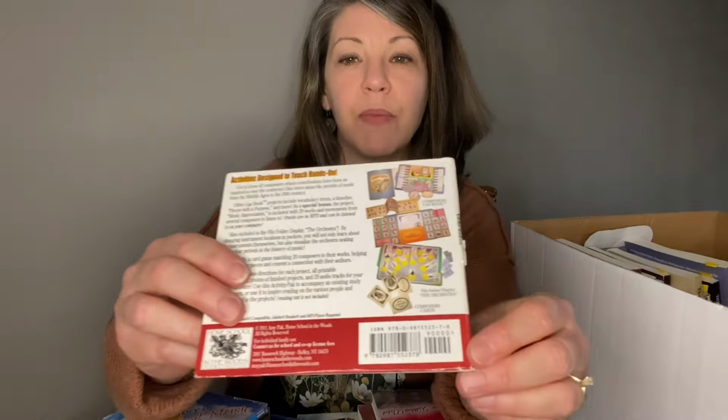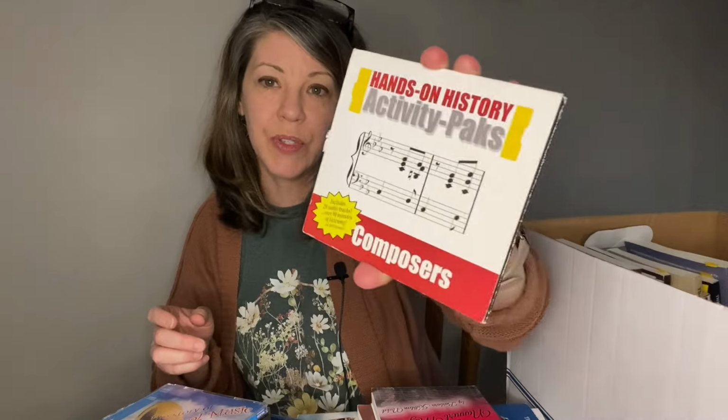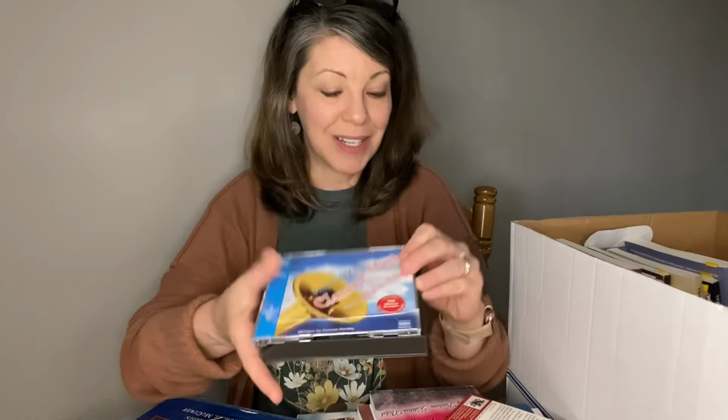Now the music study they have, I feel like there's another CD I'm missing. Yep, there it is, the composers, and they have this one. I've always been so curious about this. It looks like they have things that you can print off on the back of this hands-on activity pack for composers. And then they also have the CDs that they sell for the music. That would just be an extra study that you would work throughout the whole school year, and it's all scheduled in this guide that I mentioned.